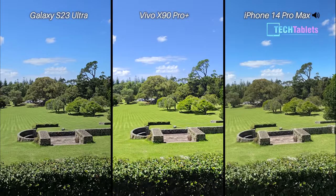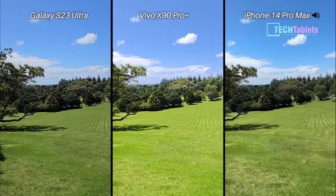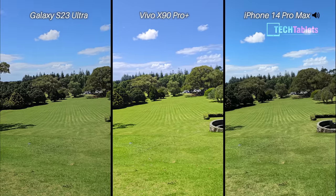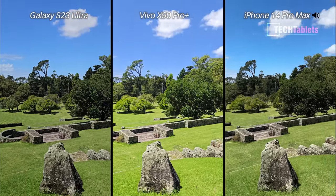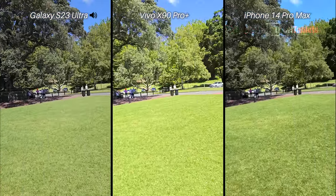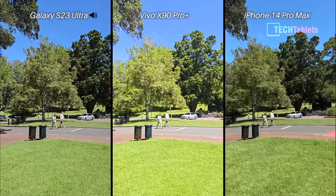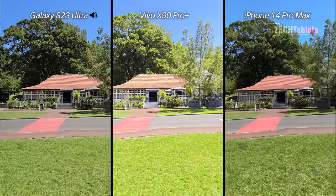So the new Samsung here, the S23 Ultra, has the 200 megapixel sensor. It's up against the Vivo's 1-inch sensor, which is 50 megapixels, and then the 48 megapixels with the iPhone 14 Pro Max that I have. So I'm just going to sprint ahead, test of the stabilization, both optical and electronic.